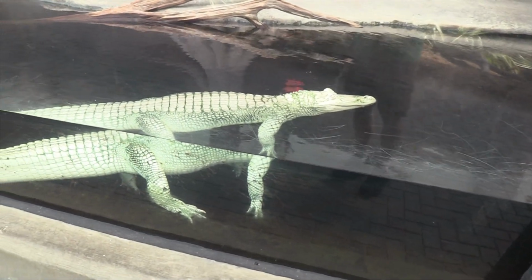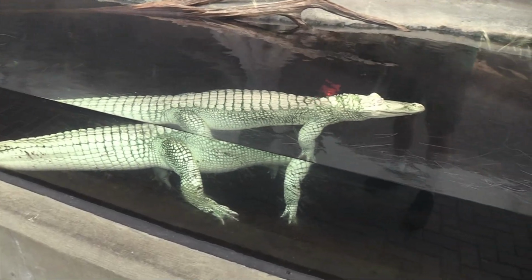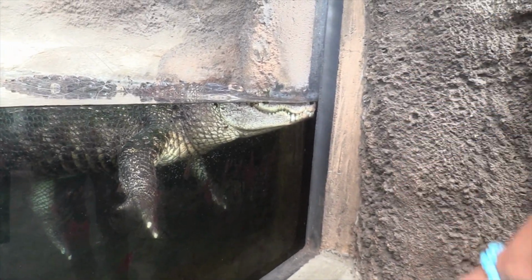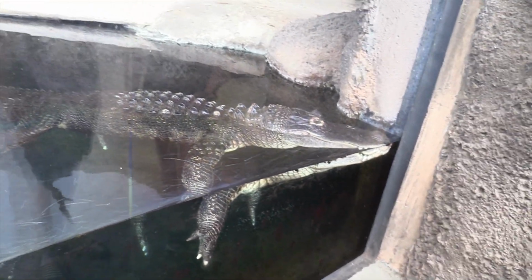The albino alligator moved a little closer to the window. I didn't see this guy earlier. Now how could you miss that big baby? That is a big baby. Those toothy smile. Sorry. No, you're good.